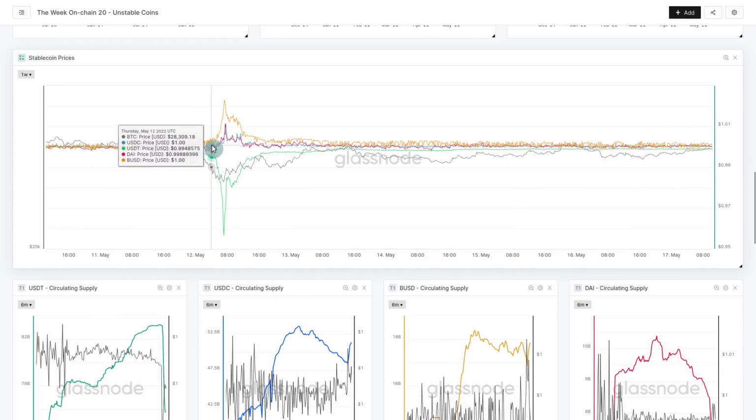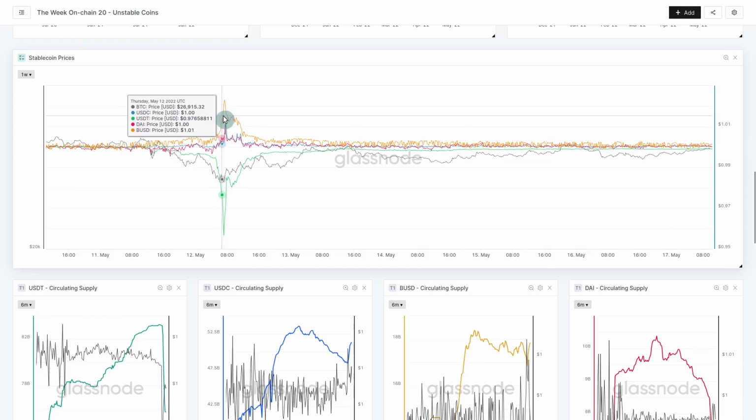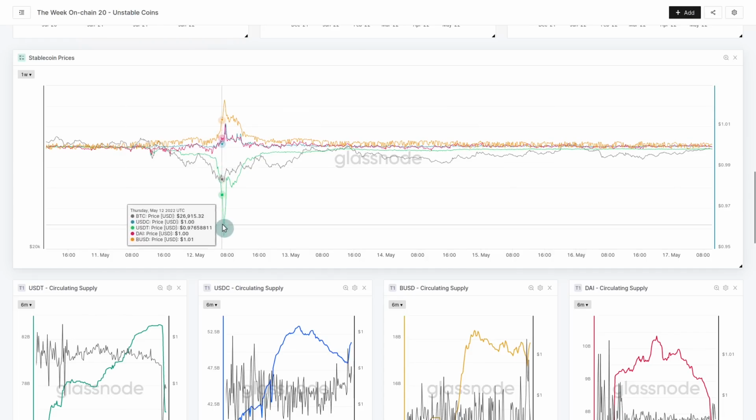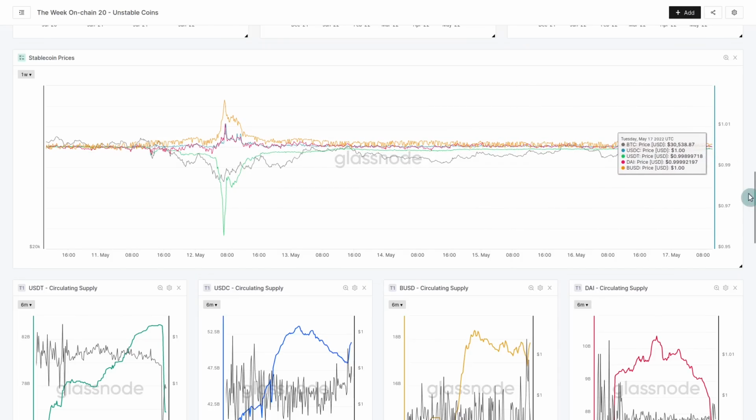And at the same time, all of the other stable coins, I've got plotted here USDC, DAI, and BUSD. These are the other majors. We saw them spike up to $1.01, $1.02. So what we saw is this shifting short-term preference. People moved their value from Tether into these other stable coins. Right now, we can see that over about 24 hours, this actually closed back in. And as of this morning, more or less, all of these stable coins have returned back to their peg.